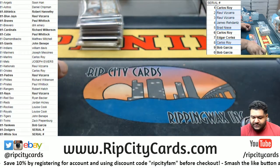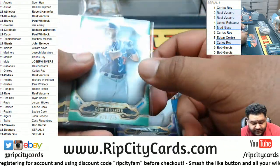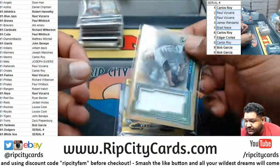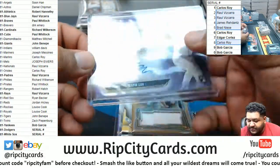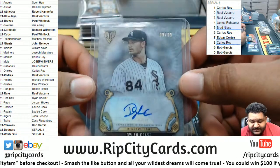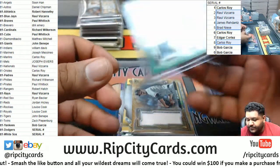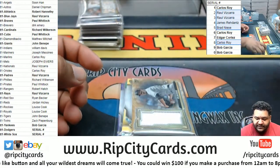Some other serial number hits. This Bueller goes to the 0 spot. This Bellinger to the 8 spot. This Bueller to the 7 spot. This Cease goes to the 1 spot. This Robert goes to the 8 spot. This Lux goes to the 6 spot. This Cease goes to the 9 spot. This Seager goes to the 0 spot. And this one goes to the 7 spot. It doesn't exist, Robert. I only had 3 inner cases.